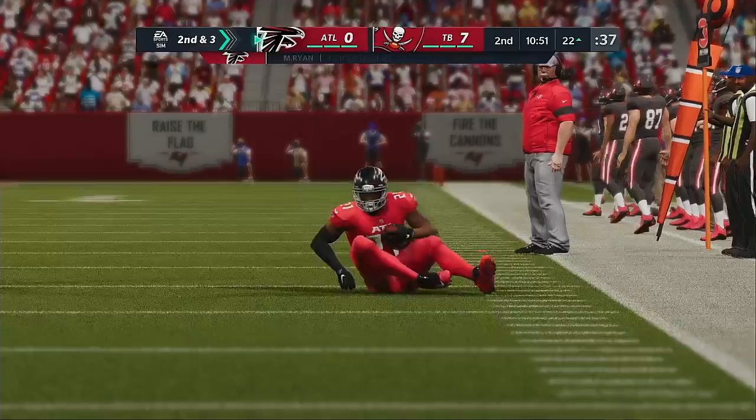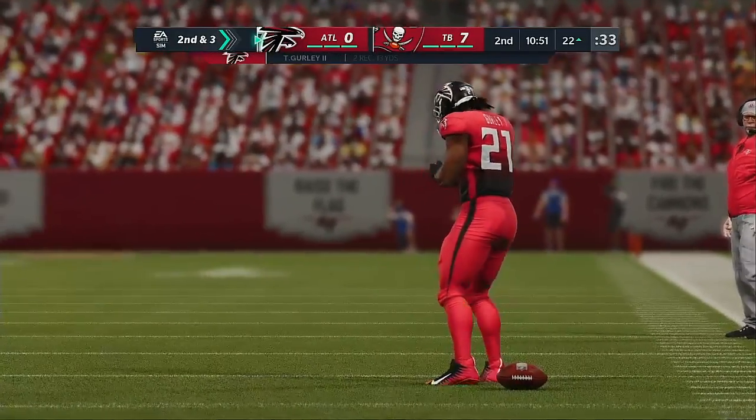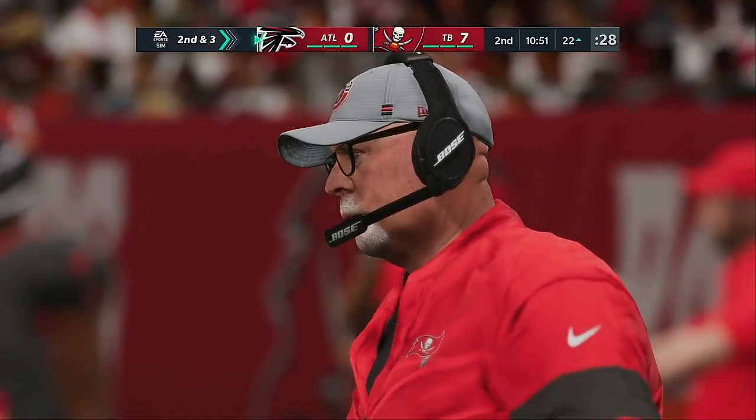And he'll be out of bounds as he gets this down about the 21 or 22. Give him 7 on the play, and it'll bring up a second down. Gain of 7 brings up 2nd and 3.